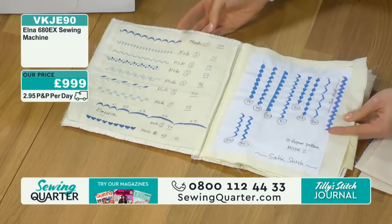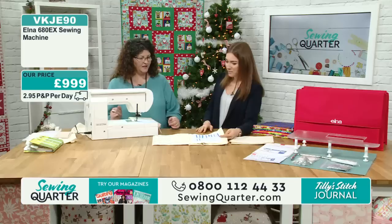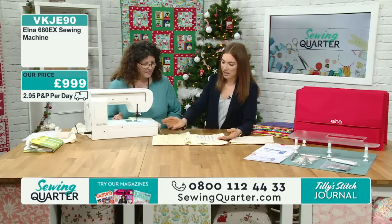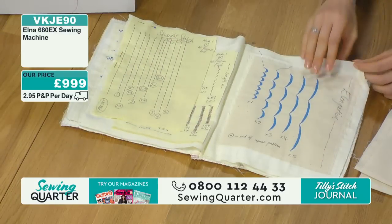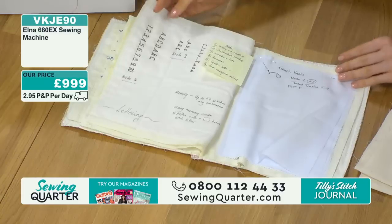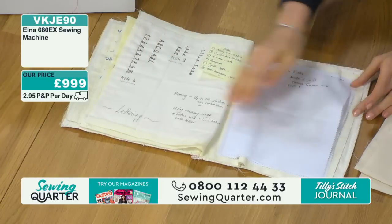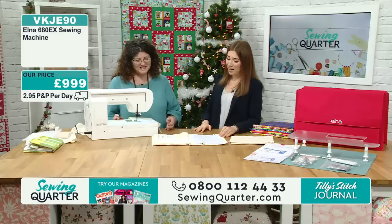And for that price, you wouldn't expect to be getting something quite so versatile. Better than using nice cottons and things if you don't need to. So what I'm going to show today is how you can use your calico or your plain fabrics and actually make a little stitch journal. I love this. I really love it.